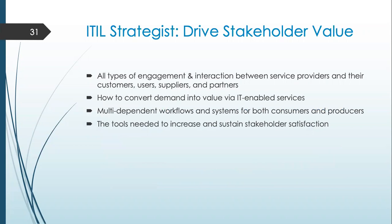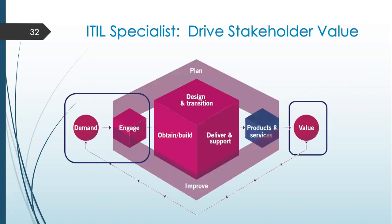So again, the focus is on all types of engagement and interaction between providers and customers, users, suppliers, partners. It focuses on how to convert demand into value via IT-enabled services. It focuses on multi-dependent workflows and systems for both consumers and producers. And it focuses on the tools needed to increase and sustain stakeholder satisfaction. So it focuses on the engagement to identify the demand to produce or co-create the value that will meet the consumer's needs and leverage partners and suppliers' capabilities.